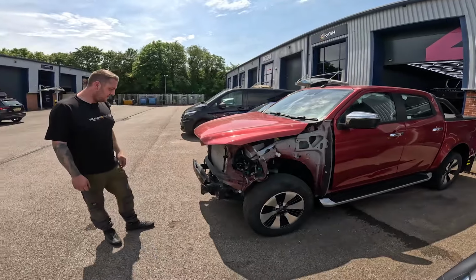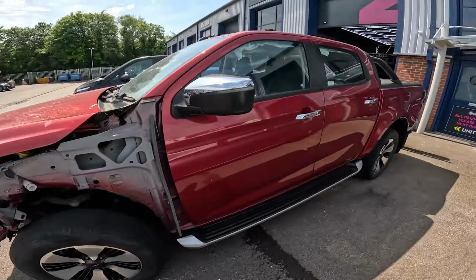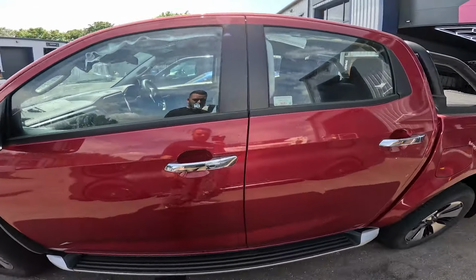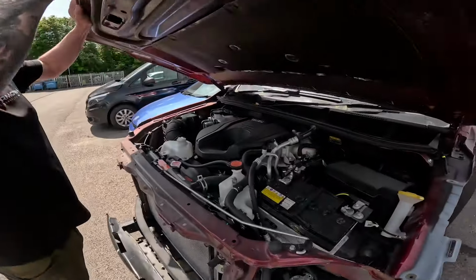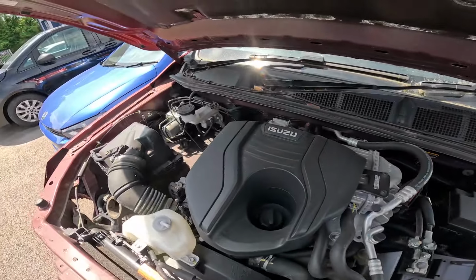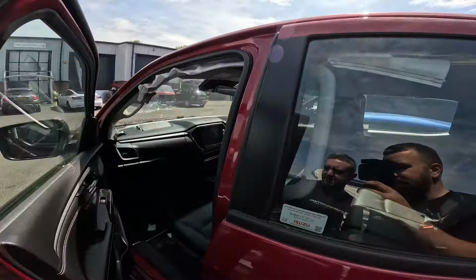So if anyone's interested, send us a message. And this is also on eBay as well. Like I said, it's got 16,000 miles, it's a 22 plate. It's virtually brand new. I think it's a 1.9 diesel in it. It's spanking. Look at that. Even the white bottles are still white. Yeah, brand new.